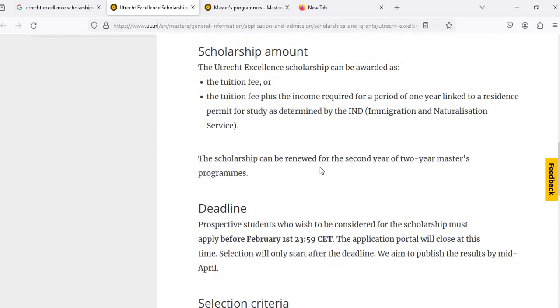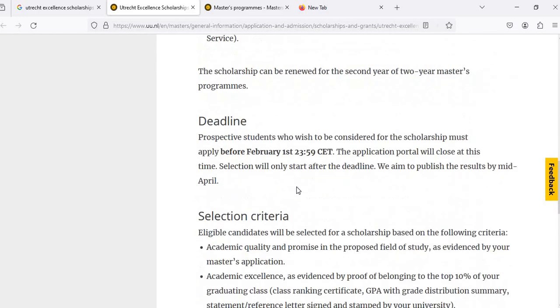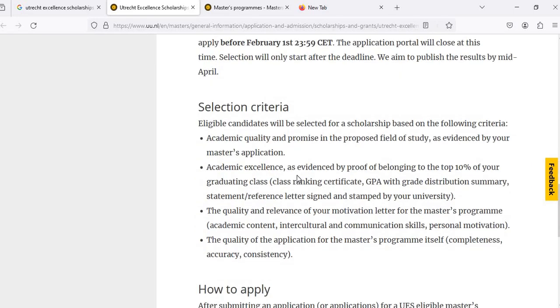So the scholarship will be renewed for the second year of a 2 years master's program. So if the master's program you're applying for is 2 years, the scholarship can be renewed. The deadline for the scholarship is 1st of February, so you have few more days to go. So you can look at the selection criteria. I won't be wasting too much time on this, so we can talk on other things.